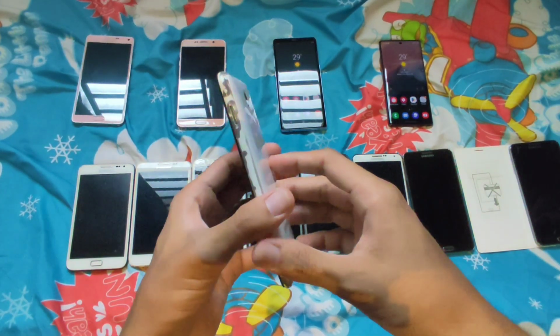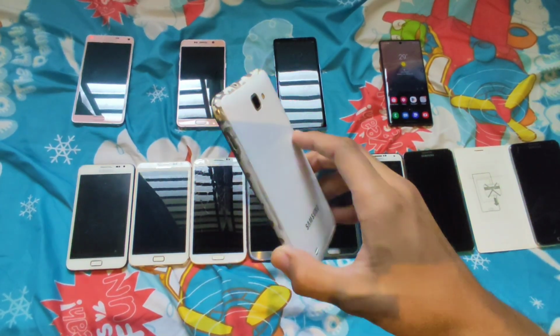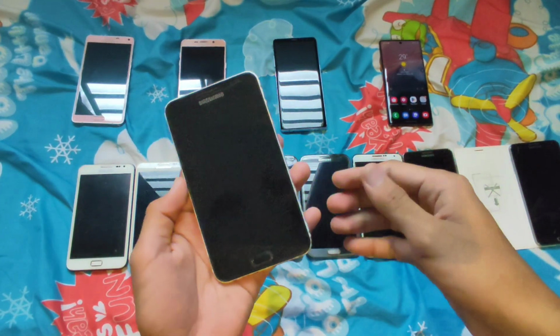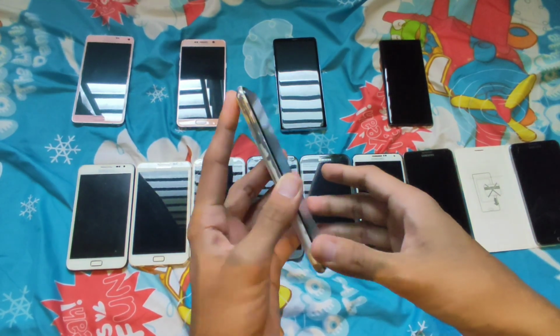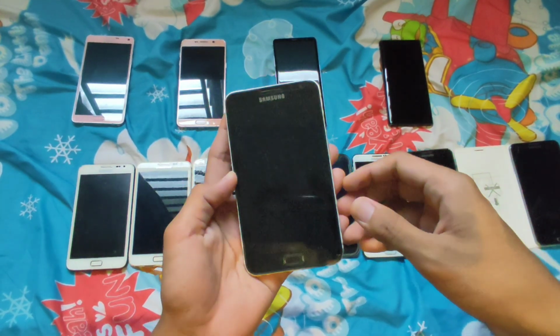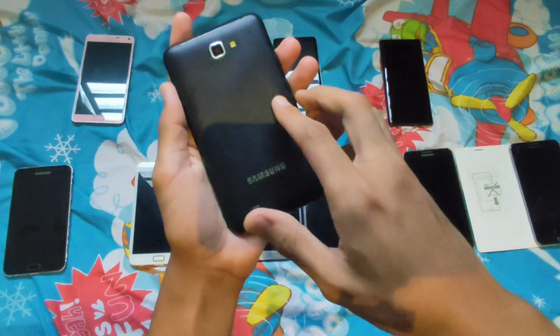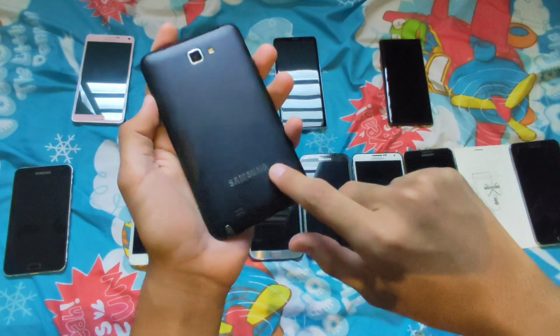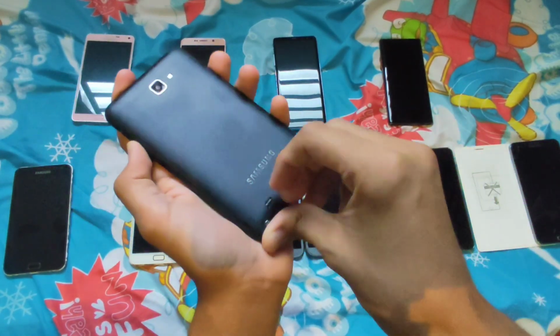3 of them, Galaxy Note 1, are 1GB of RAM, 16GB of storage, 3G version, same model, GT-N7000. The latest Android version is Android 4.1.2 Jelly Bean. This one is my previous black Galaxy Note 1, I put it here with the S Pen 2. It's working.